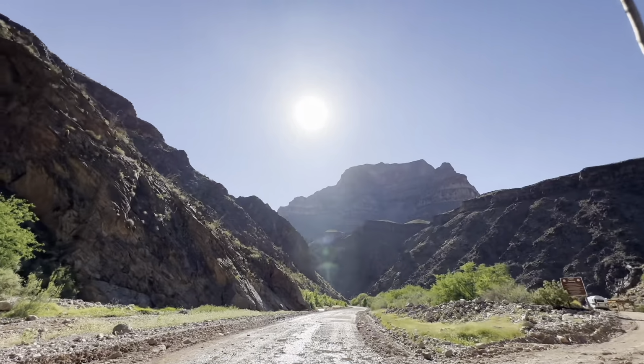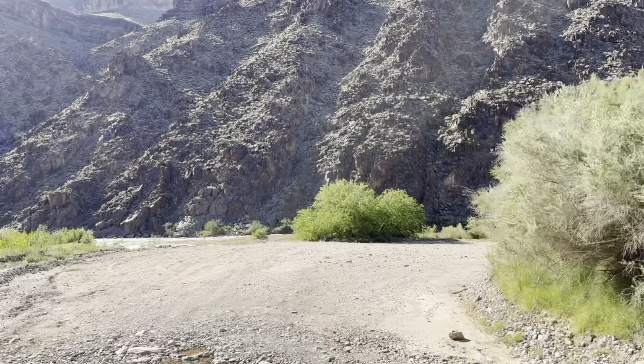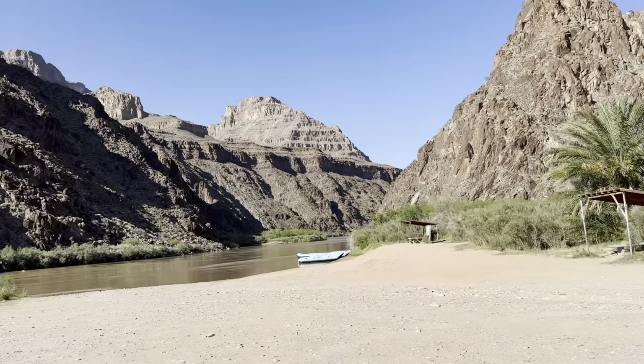So here we are now at the bottom of the Grand Canyon. There's a campsite to your right with picnic tables, shade, and even porta potties. But then as you continue on, you really encounter the incredible views that you're going to see when you get to the bottom.